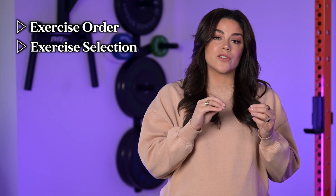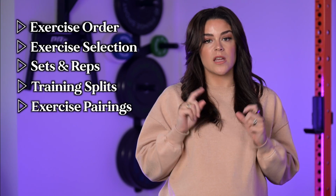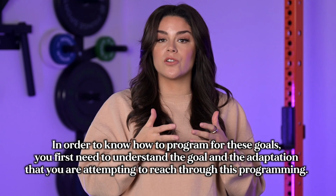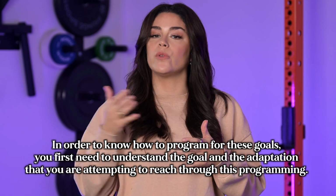Today we'll look at the following factors and what the best prescription may be for strength versus hypertrophy: exercise order and exercise selection, sets and reps, training splits, and exercise pairings. In order to know how to program for these goals, you first need to understand the goal and the adaptation that you are attempting to reach through this programming.